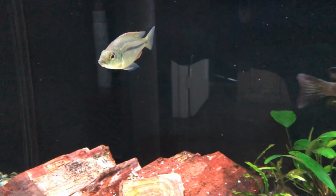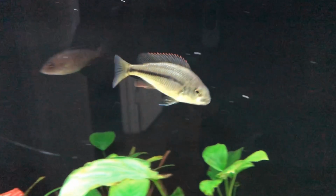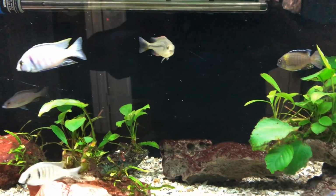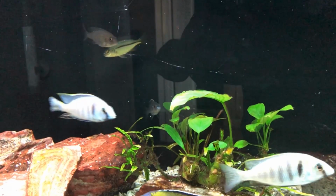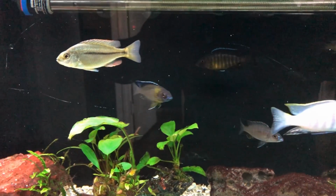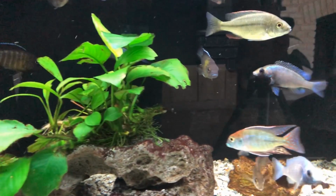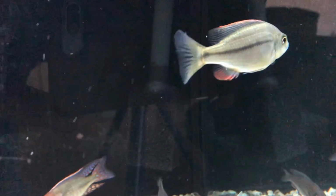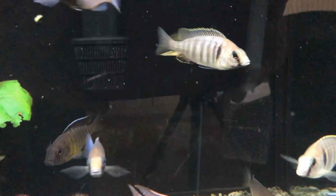There are a couple of them in here that are dominant. This is one of them, and he tries to push the other ones around. Eventually he will end up in the 100-gallon, possibly even the 135 if the demeanor is overly aggressive. He'll probably end up having to go with the bigger fish, where I'm sure he'll be kept in line. I'll probably end up keeping just one spectacular male and then probably selling or giving away the other two.